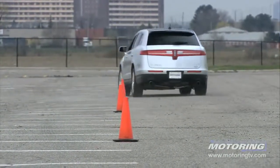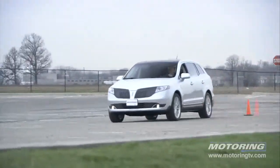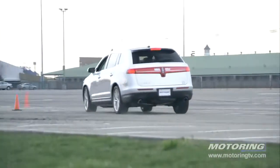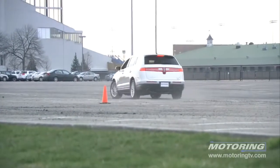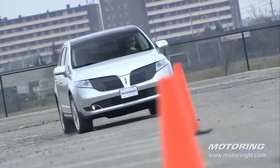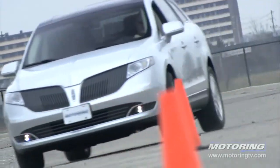It certainly had the desired effect, as the amount of body roll for such a large vehicle was limited to a handful of degrees. It also manages to deliver a very smooth ride. There's also a sport mode for the transmission. Now, it locks out 6th gear, so if the driver does not upshift manually, kiss your fuel economy goodbye.